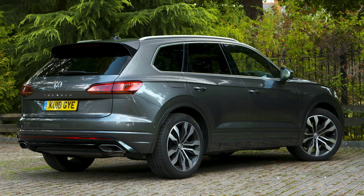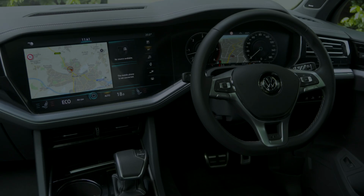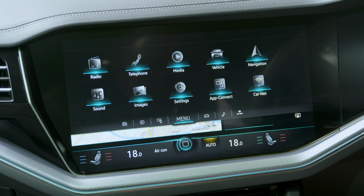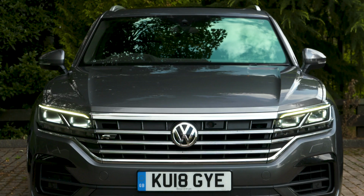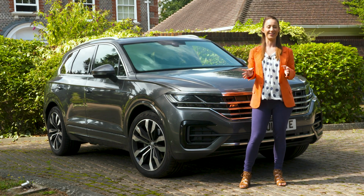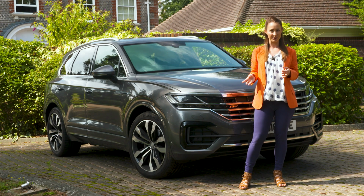The Touareg is the largest SUV which Volkswagen makes and is the manufacturer's flagship model. It's crammed full of the latest technology and is intended to help Volkswagen compete with truly premium rivals by offering a luxury experience for less. Can it succeed though? Well, in this review, we'll tell you what it's like to drive, how easy it is to live with, how spacious it is, and how comfortable it is.